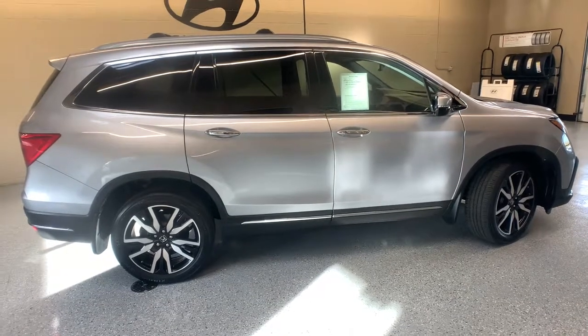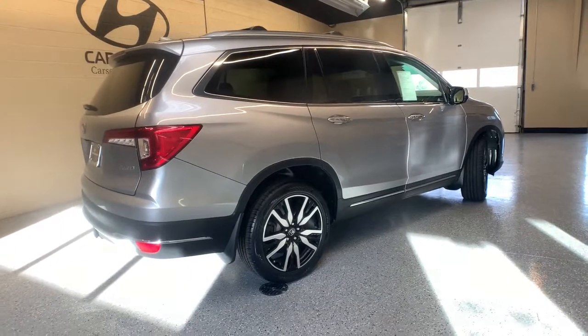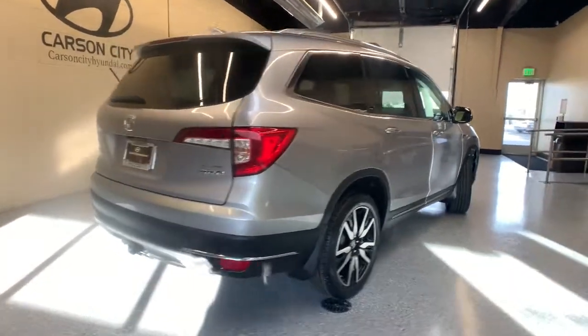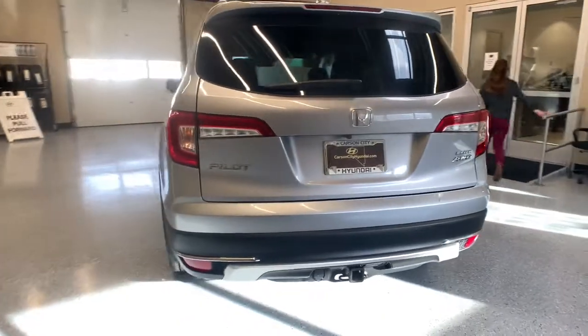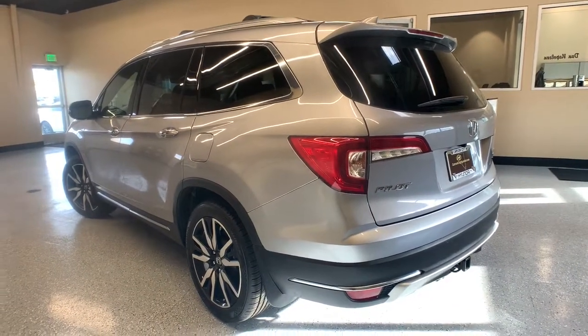With all-wheel drive and advanced safety technology, this is the family-friendly SUV you've been waiting for. These are just some of the great options this vehicle comes with: power liftgate, electronic stability control, seat memory, trip computer, power windows, bucket seats, four-wheel disc brakes, power steering.